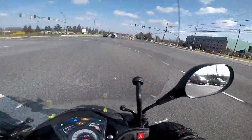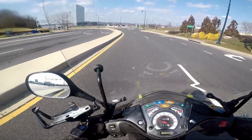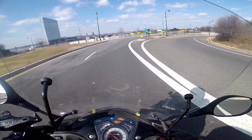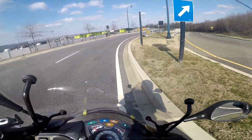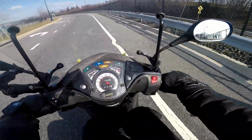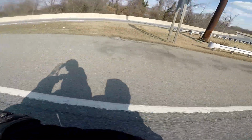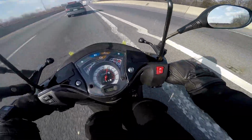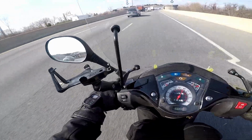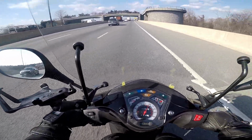You got to make sure that people don't run reds here. They are notorious in this area for running reds. Here's the MGM casino, and we are just gonna cross over the Woodrow Wilson Bridge, like playing Russian roulette. You still need to be paying attention to your six here, because people will fly by you and want to cut you off.